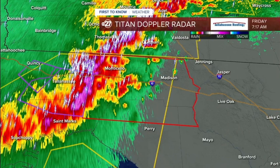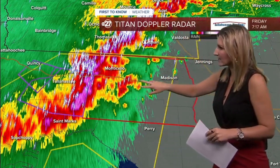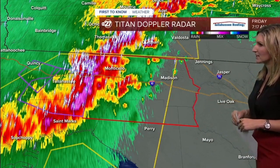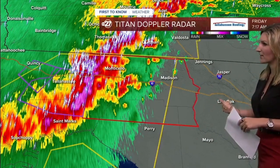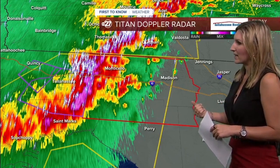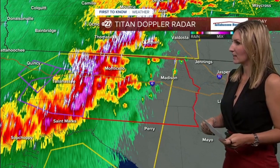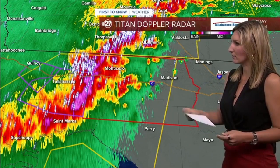This is Lafayette County, Taylor County, Jefferson County, and Madison County. These are all under a tornado warning. So you can see here, this is extended out, this I-10 corridor. Here is that warning. There's Madison County. Obviously, this is a very large extension of that warning, and that means that there is high confidence that that rotation is either holding together and tightening and retightening, and then loosening and retightening, which is possible. And we've seen it with 2 confirmed tornadoes in Leon and in Gadsden County already this morning.